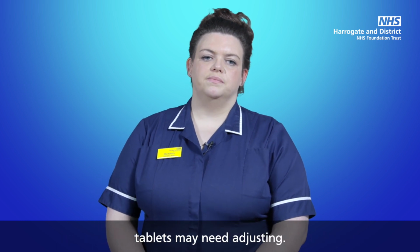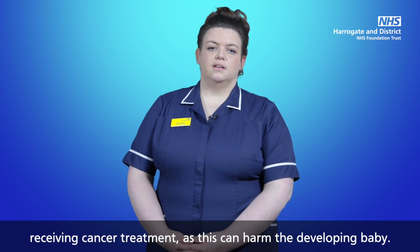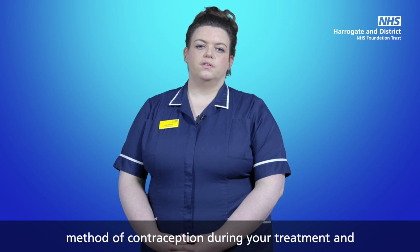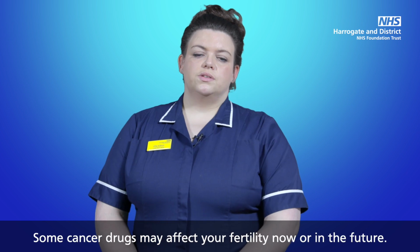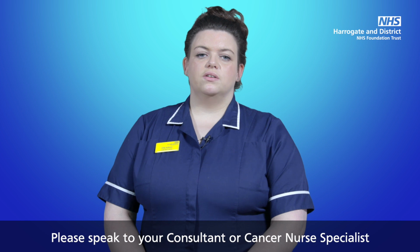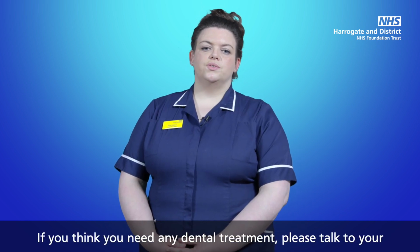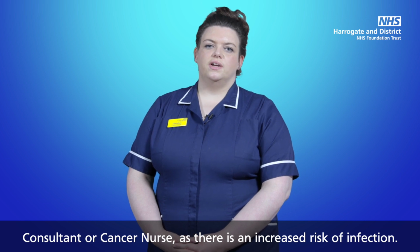It's strongly advised that you don't get pregnant when you are receiving cancer treatment, as this can harm the developing baby. If you are sexually active, please ensure that you use a barrier method of contraception during your treatment and for up to 3 days afterwards. Some cancer drugs may affect your fertility now or in the future. Please speak to your consultant or cancer nurse specialist if you would like to discuss this further. If you think you need any dental treatment, please talk to your consultant or cancer nurse, as there is an increased risk of infection.